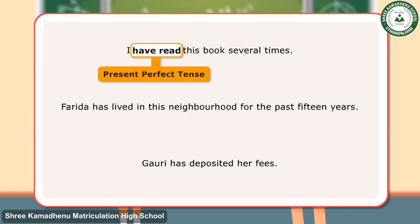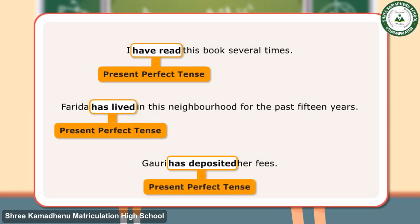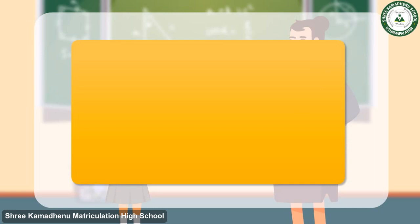In the second sentence, the verb has lived is again present perfect tense, since it tells about an action that began at some time in the past and has continued till present time. In the last sentence, the verb has deposited tells us that the action has been completed just now and is present perfect tense. Here are a few examples of sentences with verbs in present perfect tense.